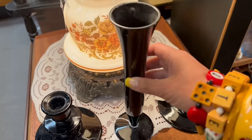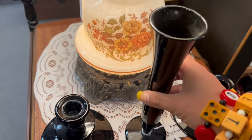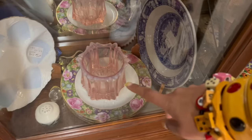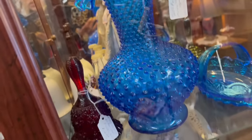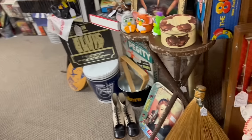Check these out. Black glass. I have a thing for black glass. Astoria is gorgeous. It's also 40% off. It's $42 though. Oh my gosh, look at this one. I never see that face in blue. I usually just see it in milk glass. Whoa. All right, looks like I'm gonna have fun here.